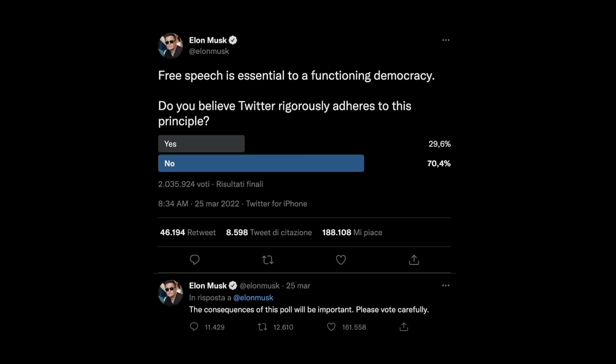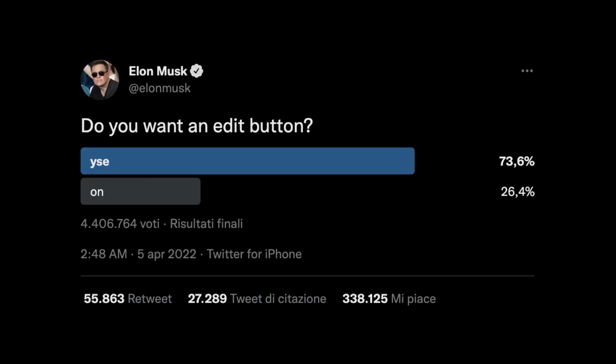First of all, he made a poll on Twitter asking if people thought that there was free speech on Twitter. People said no, and he said, well, the outcome of this poll is going to be really important. Then he made another poll asking if people wanted Twitter to have an edit button. Everybody wants Twitter to have an edit button, but it's a really bad idea because Twitter became basically the public square where people express their opinions. And imagine the chaos if people start writing something, everybody else starts commenting, and then they edit their first message. It could be a potential very negative tool. And so it's not a super easy thing to understand, and definitely not something that you should decide with a Twitter poll.